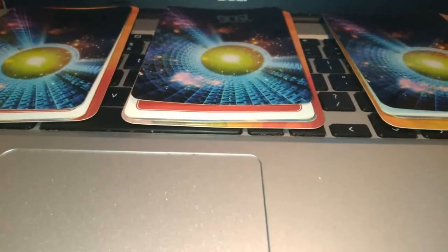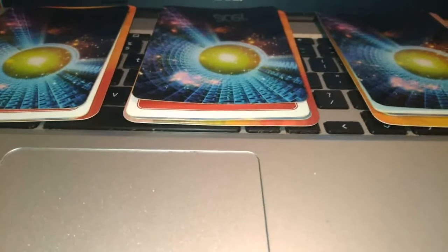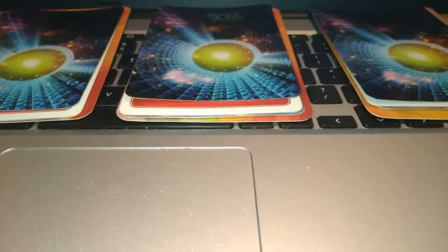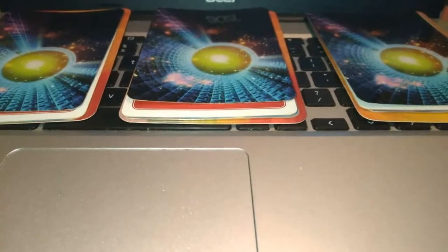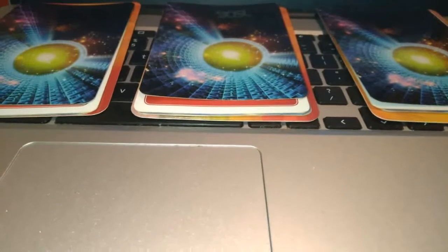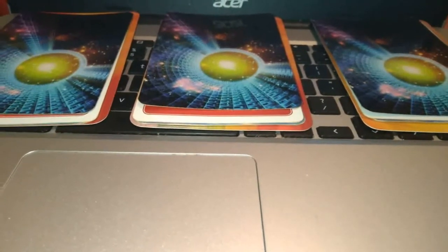I know people like to see the piles together. Don't get used to this because I can't do it like this all the time. It's a struggle for me. But these are the three piles. This is what they look like. They all look the same. Pause if you don't have enough time to pick. It's on my laptop right now because of my setup. So this is what you guys are getting.